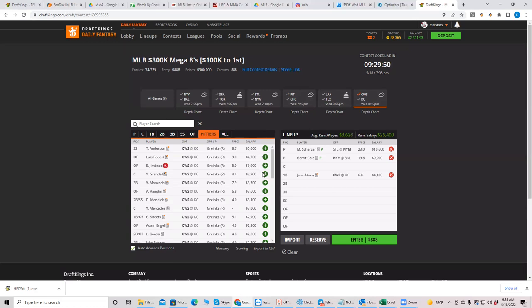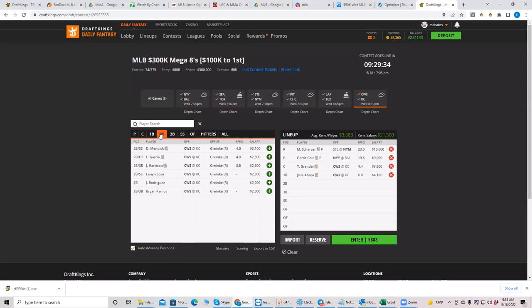you got still a too cheap Abreu. You have a too cheap Grandal who always – boy, oh boy. I mean, he's really doing it this year. I don't know how. Then you got Robert at 4,700. So that's not so great. But Moncada, what's he? Moncada is only 3,700. So you can get to some of these guys, actually, which is why they're going to be probably owned.